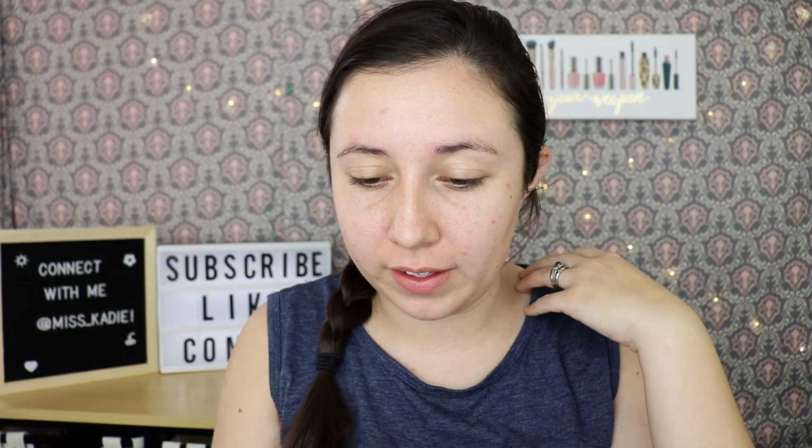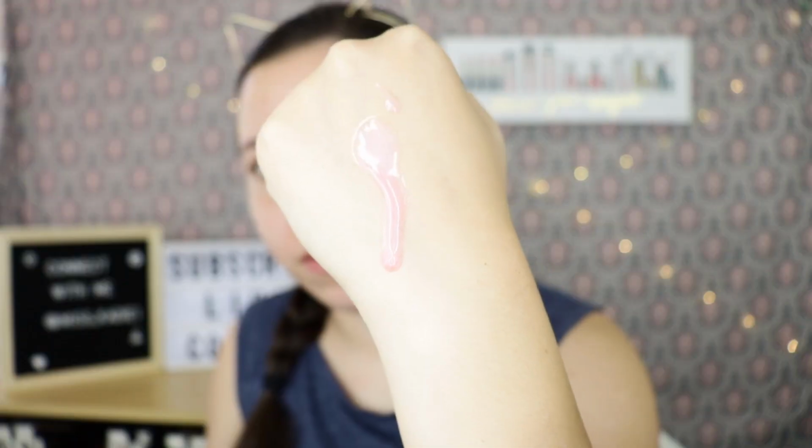Alright, so I'm just going to try out that primer that we got, and this is the Glow Ahead Illuminating Face Oil. I'm going to put that all over my face. I'm going to put a little headband on so I can get my hair out of the way. It is a very pretty color, honestly.